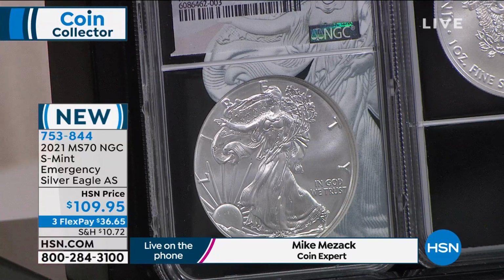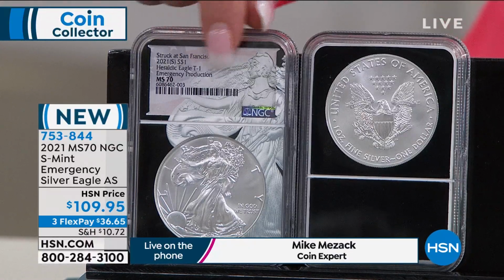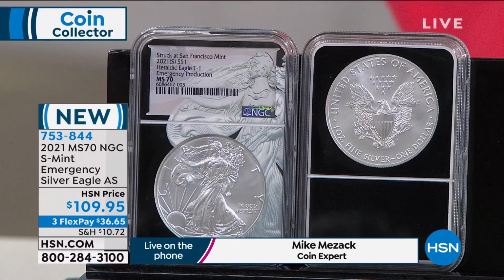When the media gets a hold of this coin, it's just like the last coin that you see right here. This is kind of just a coin collector coin, the last one in the series, the Type 1 Heraldic Eagle. If you look at the label, you'll see where it says T1, which means Type 1 Heraldic Eagle. That's how they're determining the reverse on this. The reverse will change in the coin that comes in July. That's what's changing. It'll be Eagle in flight.